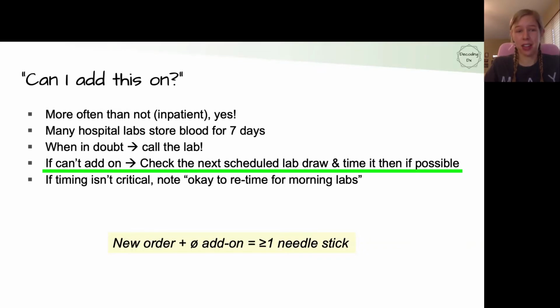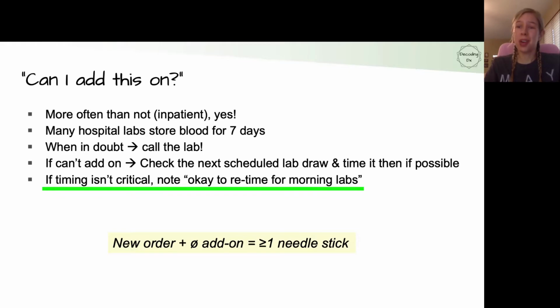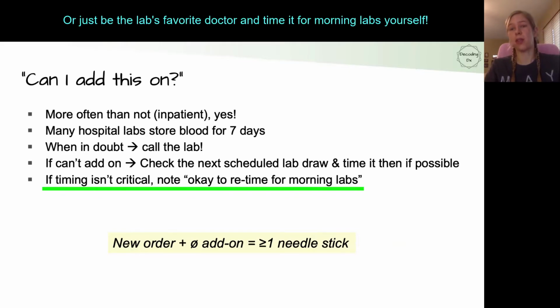If you can't add on something, check to see the next scheduled lab draw and time it if possible. We're trying to consolidate the number of times that our patients have to get stuck. Think about if you were in their situation. Do you want to get stuck with a needle 4 or 5 times a day? And if the timing isn't critical, just put in a note for the order that it's okay for the lab to retime the draw for morning labs or for whenever the next draw is. That tells the lab that it's not super time sensitive and you as the ordering physician are okay with that being retimed on their end.